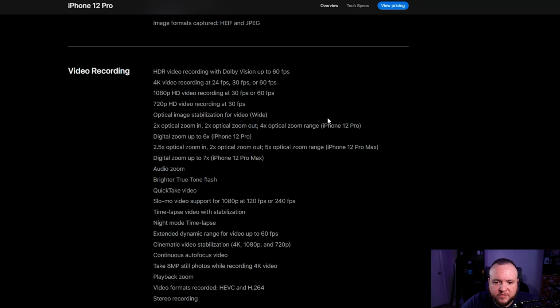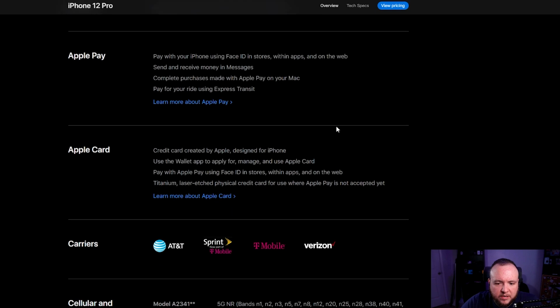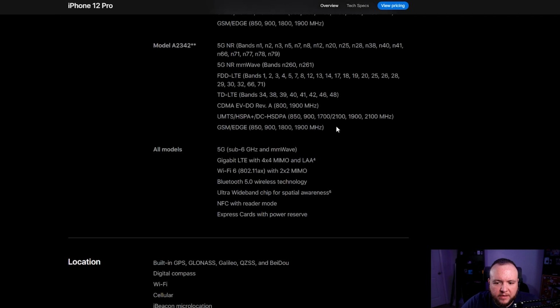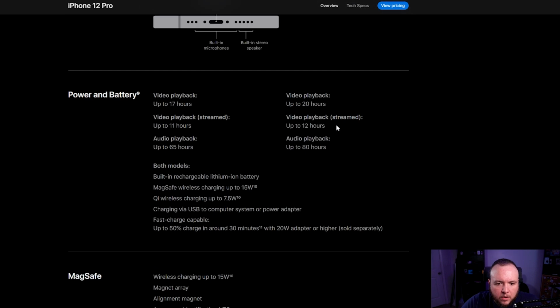So the camera was the biggest thing that I definitely wanted to point out, but of course, you'd think that they would have the same battery life, but when you look at it, let me see if I can get down here to it. What I noticed, so the playback hours on the 12 Pro is less than the 12 Pro Max. So even video playback 20 hours on the 12 Pro Max, the 12 Pro only has 17 hours for video playback. And of course that trickles down with the audio playback and the video playback streamed as well.